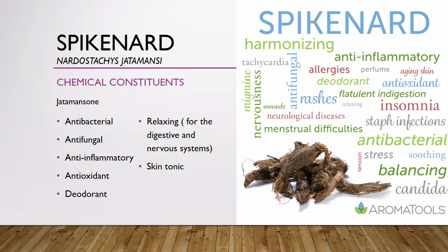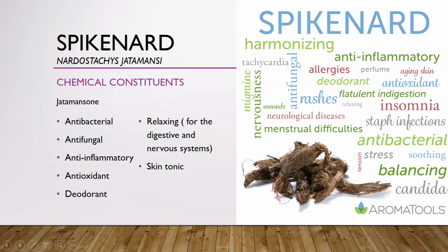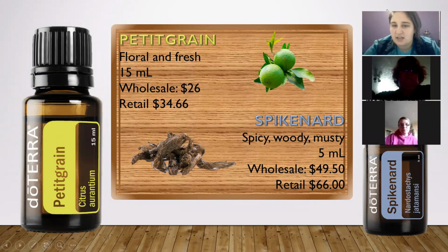I feel like I read on the Aromatools blog, actually, I think it was Petitgrain that said acne, but now I can't remember. One of the two of these actually talked about acne because it was talking about the oiliness, and I think it might have been both, truthfully. So yes, you can absolutely apply it to any kind of breakout. And check out the Aromatools blogs, because one or both of them did specifically mention acne. I just can't remember which one. I think I saw Petitgrain said acne on it. Yeah, I think that's the one that actually said acne, but they both have skin cleansing properties.